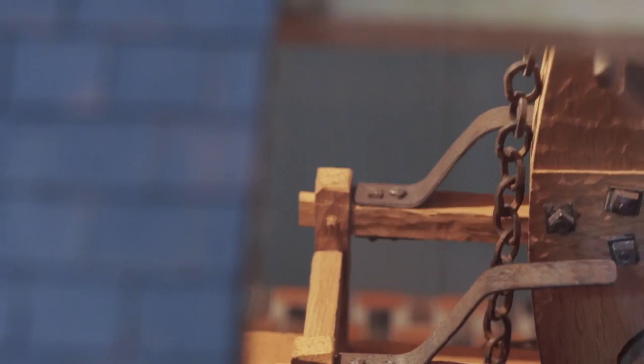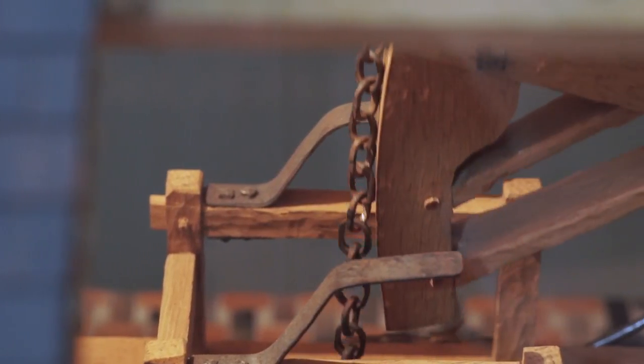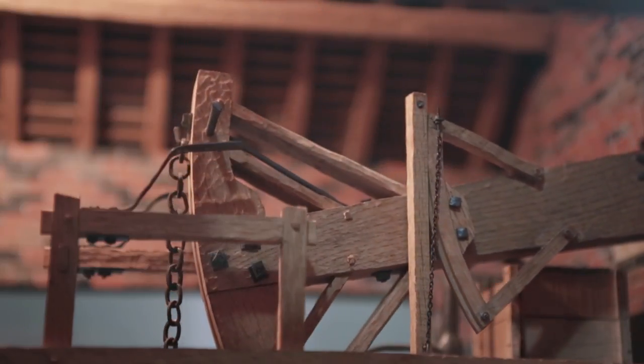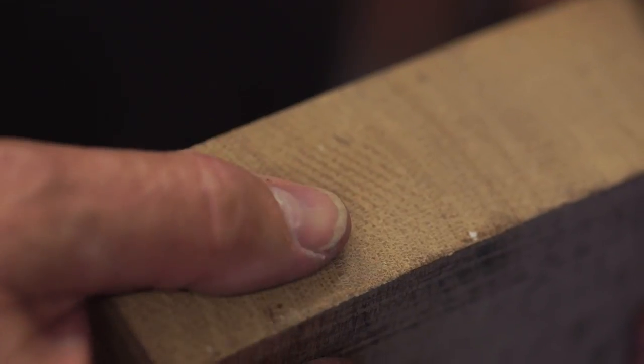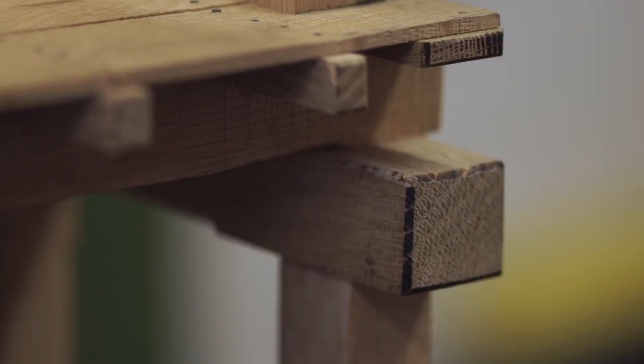Originally, these engines would have been made from English oak, but the one thing that you can't do when you're making models of this scale is use English oak, because to make them realistic, you've got to scale the grain as well. So all the wood used on the models is Japanese oak, which is much, much slower growing and much closer grained. Looking at the wood, it's almost as if I've scaled the grain as well.